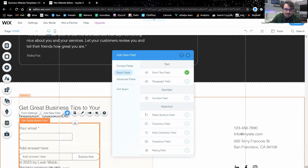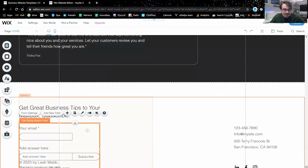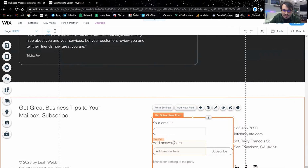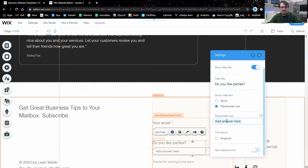You can see our form now looks super sloppy. So I'm going to X out of this. I'm going to drag this over. And now it's trying to tell me about columns and strips. Thanks. So we'll drag this over here. All right. And we'll edit this. So we'll click on this and we'll go to edit field, add answer here, and we'll change the title of it to, oh my gosh, I can't type. Do you like parties? All right. Placeholder text. We'll change the placeholder text to absolutely. And we'll say this field is required.